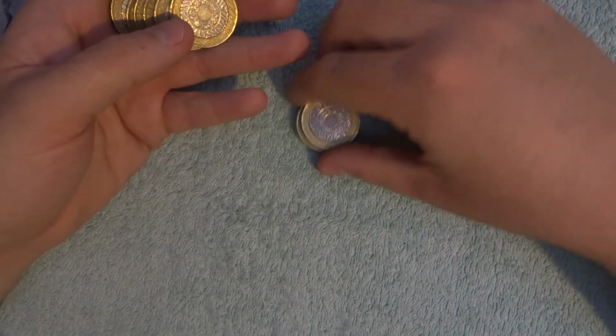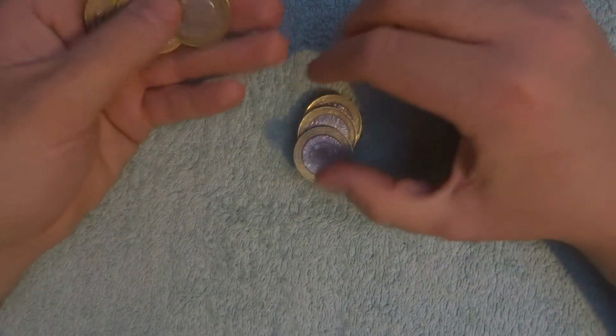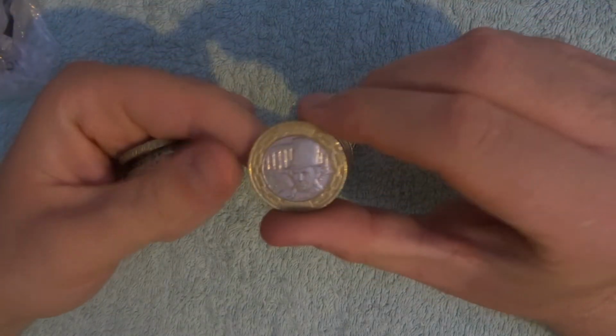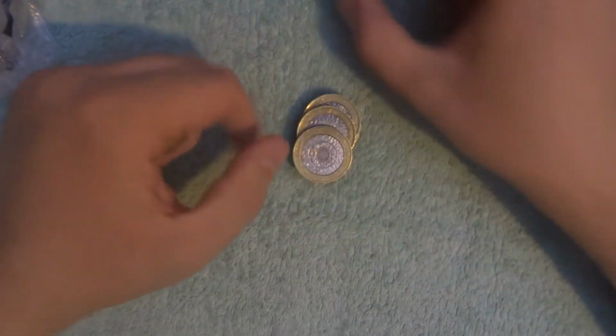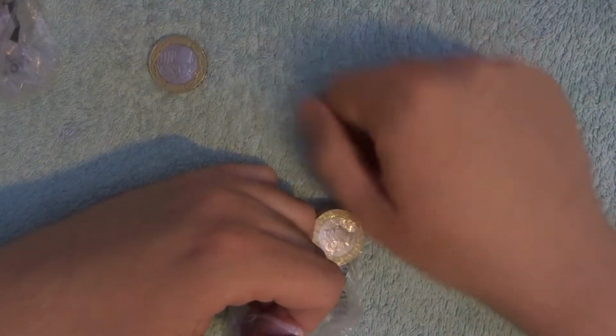Shield. Follow it up with technology, a Brunel, one of the more common of the commemorative ones, and then two technologies there. It's only one find in that bag. Bring that back. Interview, there we go.